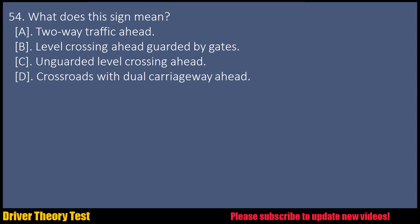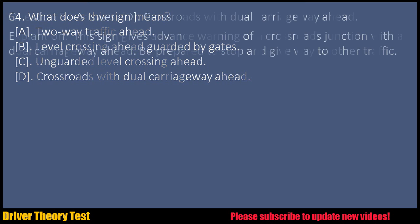A. Two-way traffic ahead. B. Level crossing ahead guarded by gates. C. Unguarded level crossing ahead. D. Crossroads with dual carriageway ahead.